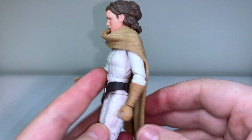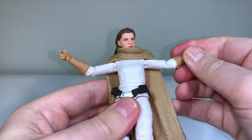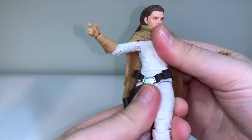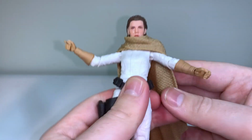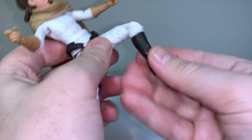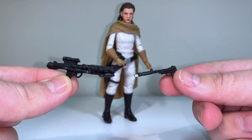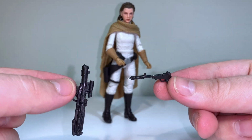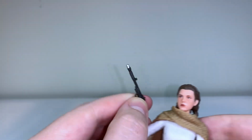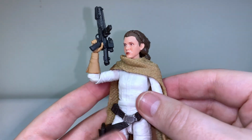Articulation wise, it's pretty decent. Her cape is going to interfere with all of your movements that you want towards the back. I noticed though that her waist stops like halfway here. I just really can't get any good movements here besides that. No complaints otherwise though. And for her standing test, Leia stands perfectly fine. Accessories, there is a small gun and a big gun, and both of these have been reused from countless other figures. She holds the small one like so, but I prefer to have guns like that in the holsters if the opportunity is given. I just think she looks cooler posed with the bigger gun.